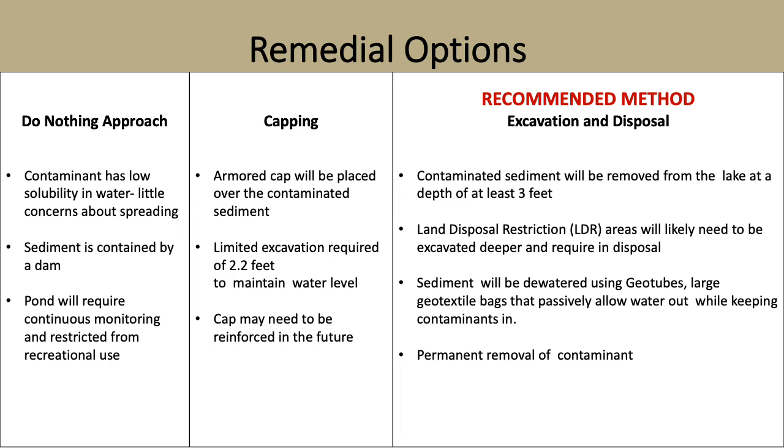The final option, the recommended option for the remediation of Allendale Pond, is a total excavation of the sediment of at least 3 feet. Some land disposal restriction areas will require deeper excavation and need to be disposed of via incineration. The contaminated sediment will need to be dewatered with geotubes, a geotextile fabric that allows water to escape and keeps contaminants in. This method was chosen to be most effective because it is a permanent removal of the contaminant and only slightly more expensive than the capping approach, which also requires excavation.